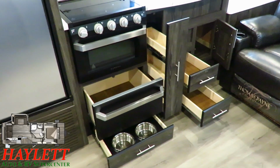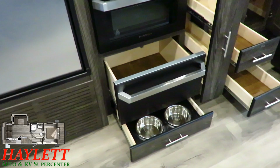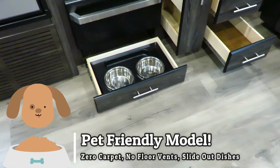Now, not only are they giving you a full drawer below the oven, but it actually just kind of looks like part of the oven, and then down below it, as part of their pet-friendly initiative, you can see that they have that cute little pull-out pet drawer there.